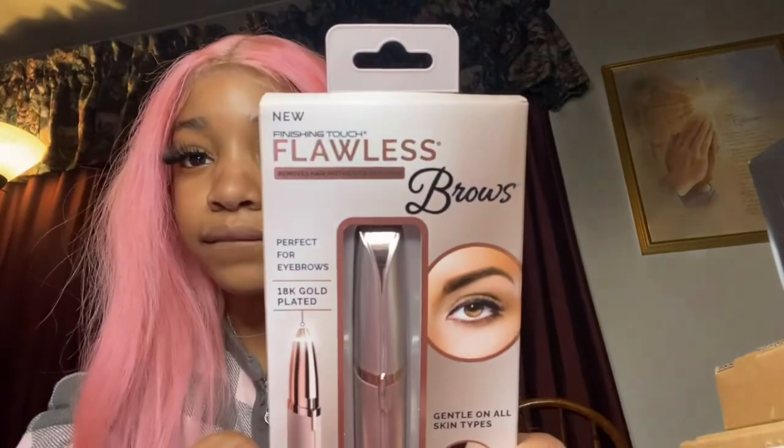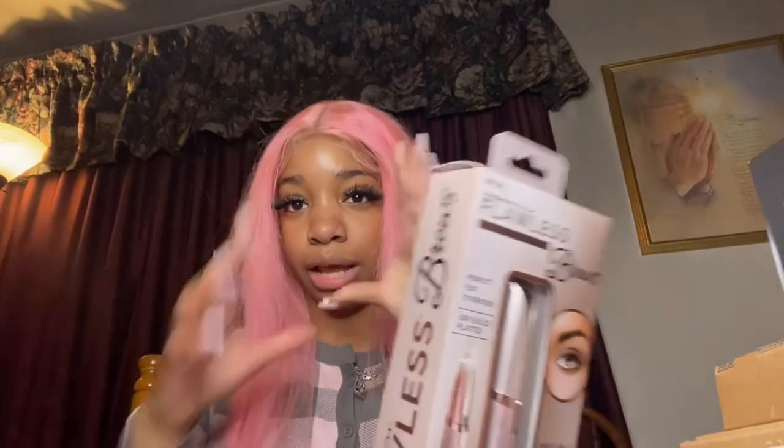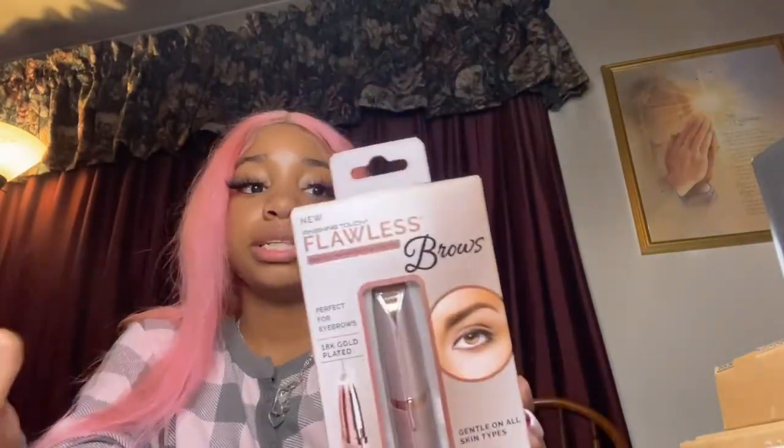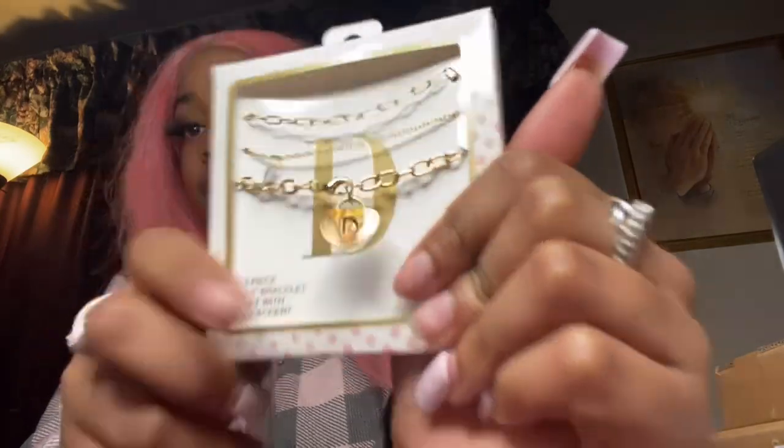I got this Flawless Brows little kit. This is a fun fact about me. I've never had my eyebrows waxed in my life. I don't know if that's weird. I really want to get them waxed now, but I'm scared because I'm 18 years old and never had my eyebrows waxed. But I'm gonna use this to try to clean them up a little bit. So yeah, I also just got this really cute necklace with my initial on it.